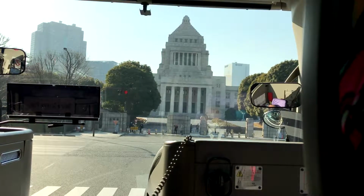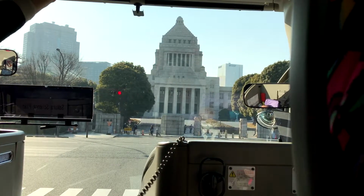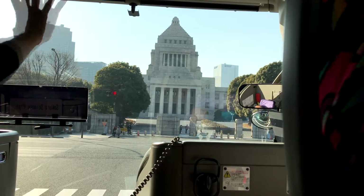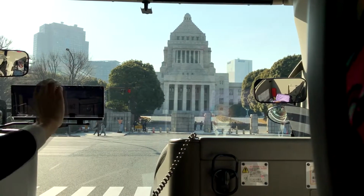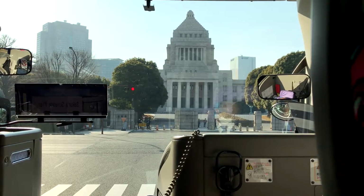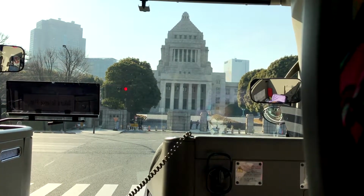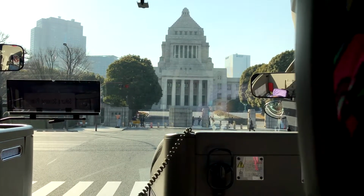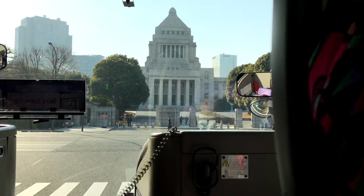So if I make it very simple: emperor, emperor's relatives, and samurai. We changed the power holders through history. And we have 3 samurai governments run by different samurai families. And the last one finished 150 years ago. Until then, the shogun lived in the imperial palace. We go round. He went round.